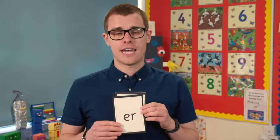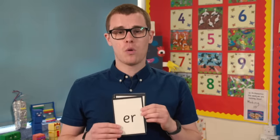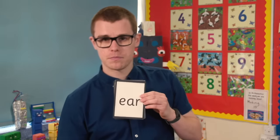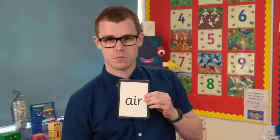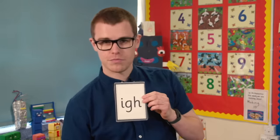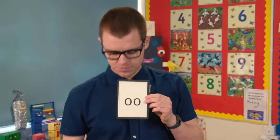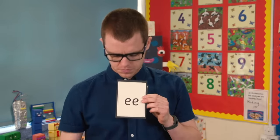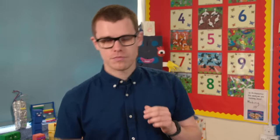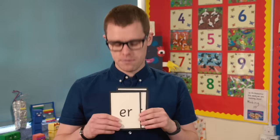I'll show you the graphemes on the cards and I want you to read them aloud. This first card says "uh". Now I want you to read the sounds aloud to yourself. Fantastic! Let's check you got them right. Read them aloud with me.